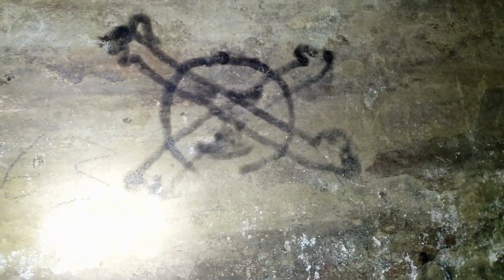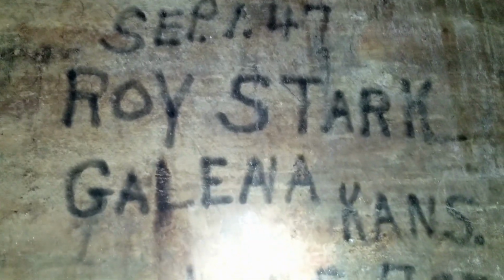There's a whole bunch of stuff on here. Boots Edwards, again, 47. FRK 47. A lot of pencil stuff in here. Ben 17. Ooh. Got a skull and crossbones here. Well, it's kind of crappy rendition, but there's a cutout for a stull. A couple other, let's see, RW Barch 1962. September 1st, 47, Roy Stark, Galena, Kansas. Is that an address? 103 or 102 East 7th Street? HL something something.